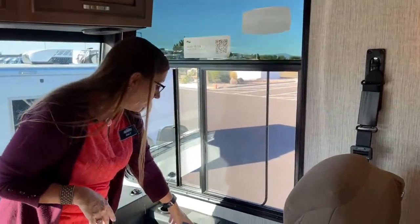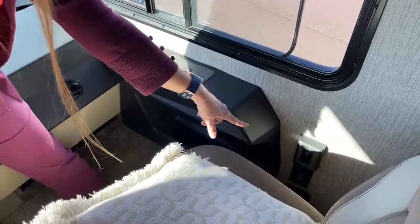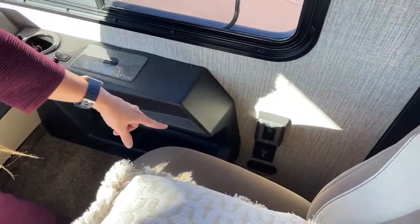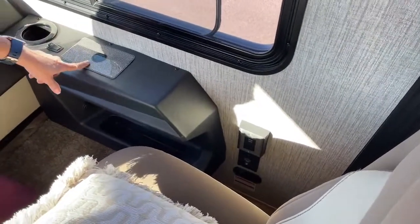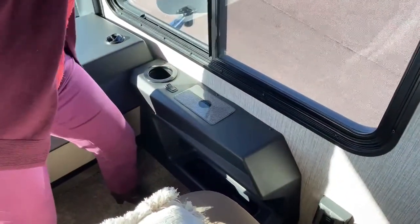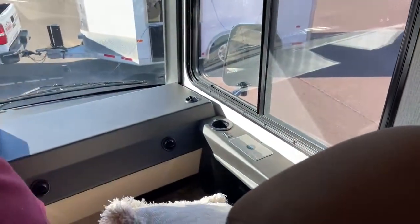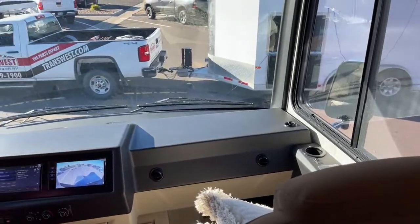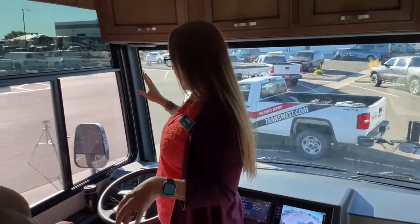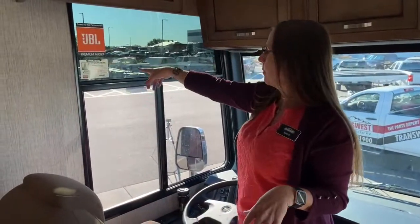I mentioned earlier that we're going to have lots of power sources. So here we have two USB ports. We also have a 9-volt, and then we also have a wireless charging dock. Map light, cup holder, all the important stuff. I'm going to close this. It rained here in Colorado last night. I think we're sunny for the next few days, but you don't want to be the RV salesman that left the window open.